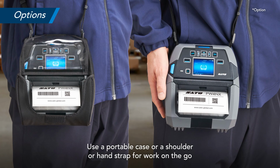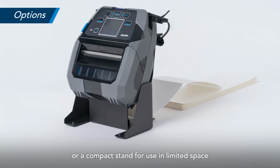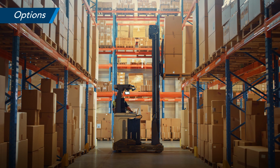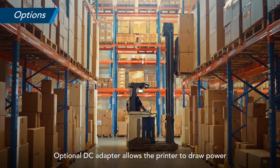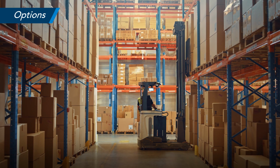Use a portable case or a shoulder or hand strap for work on the go, or a compact stand for use in limited space. Optional DC adapter allows the printer to draw power from forklift or other electric vehicles.